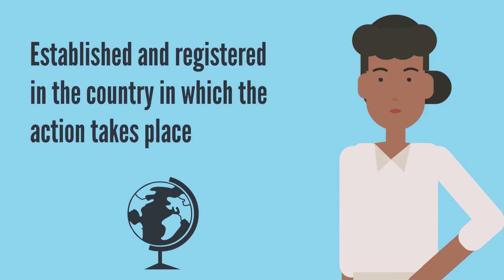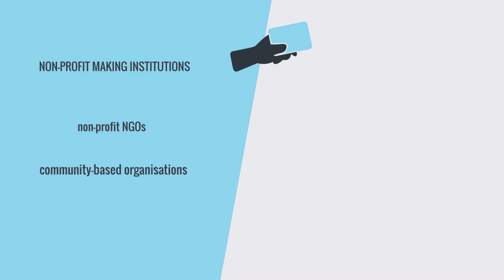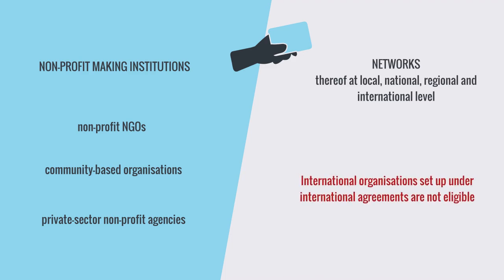To ensure national ownership and sustainability of the action, at least 1 applicant, it can be the lead applicant and/or co-applicants, must be properly established and registered in the country in which the action takes place. To be eligible, the lead applicant must be a legal person and a non-state and non-profit making actor. This includes both non-profit-making institutions such as non-governmental non-profit organizations, community-based organizations, private sector non-profit agencies. It includes also networks thereof at local, national, regional and international level. Be aware that international organizations set up under international agreements are not eligible.